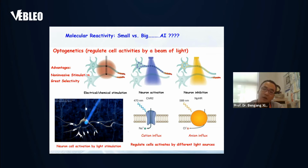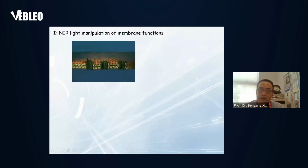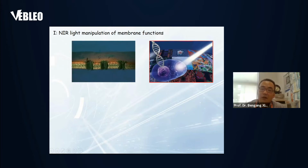This is why we wanted to use near infrared light to try something for optogenetic control of cell activities. We still focus on the cell membrane, because it functions as a barrier to separate the cell from the outside world, and there are many important biomolecules on the cell membrane. We wanted to use near infrared light to control the cell functions. Of course, we are using the upconversion particles.